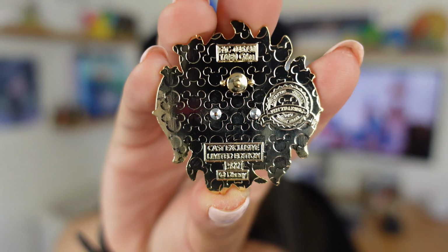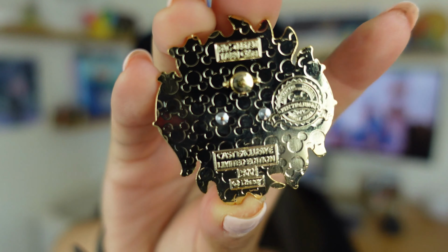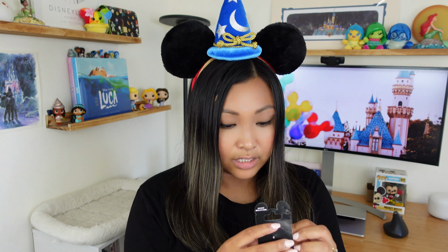So here you go, you guys. There's a close-up of that pin. One pin post, and you can see the trade logo up here. So this is going to be a keeper in the collections.